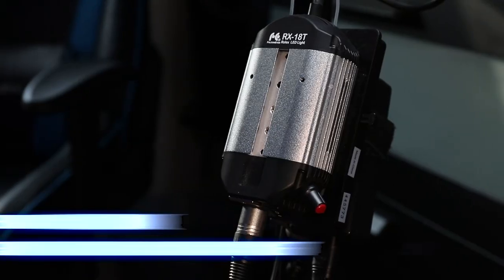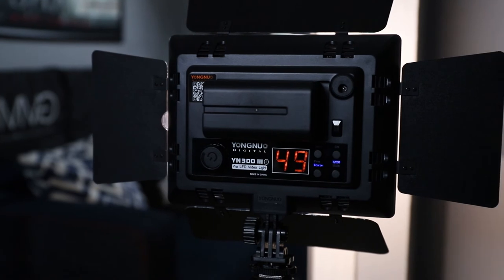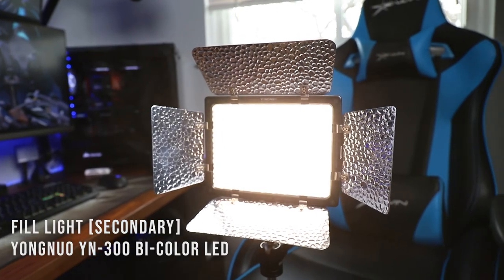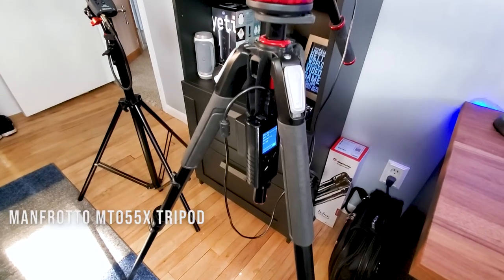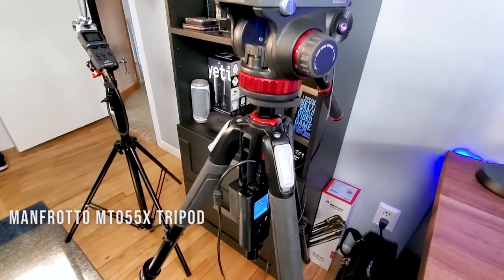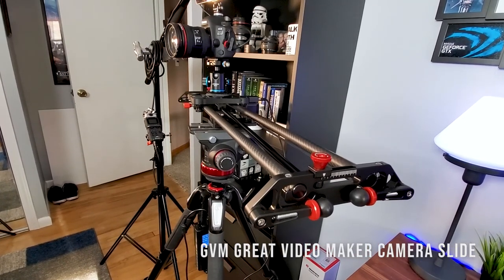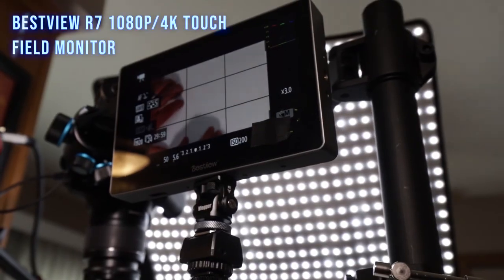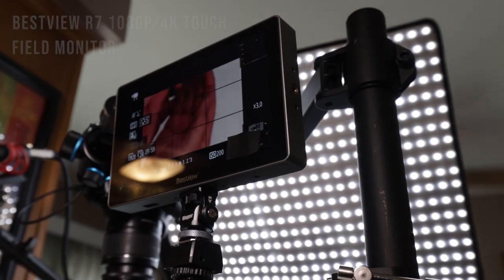All right. My key light is the Falcon Eyes RX18T, and for my fill light, I use the Yungno YN300 bicolor LED with barn door style reflectors. I picked up the Manfrotto MTO55X tripod and fluid head combo. And on top of the tripod is the GVM carbon slide I mentioned earlier. Attached to the camera is the Bestview R7 field monitor in 1080p or 4K touchscreen.